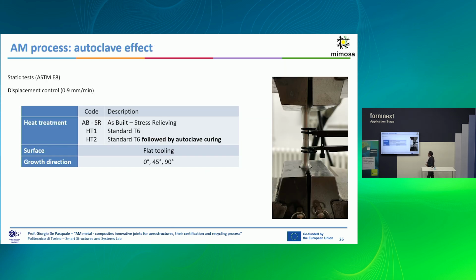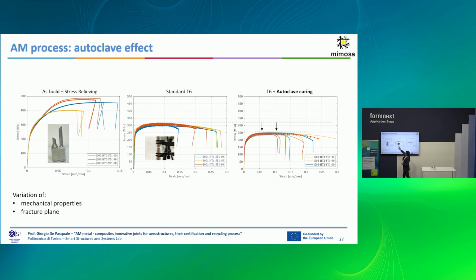What is the effect of this? The effect is that when we move from the as-built situation to the standard T6 curve, and we apply the autoclave curing on the standard T6 curve, you can see that the maximum stress of the material reduces. So the mechanical properties of the material are degraded. So it's not a good consequence for the design of the component. So what we have to do is to change the standard T6 profile to include also the autoclave curing, with a sort of iteration of processes, because depending on the size of the component, this part changes.